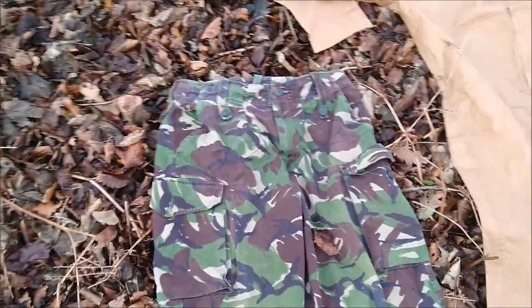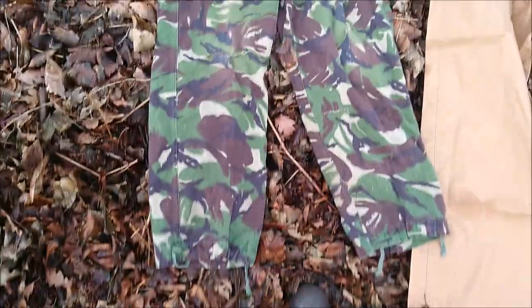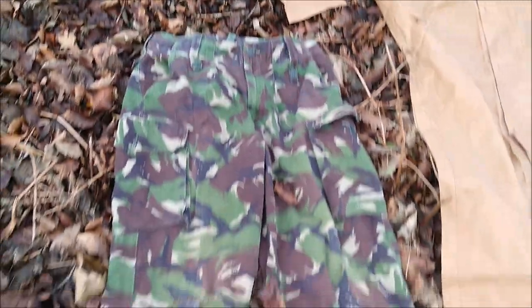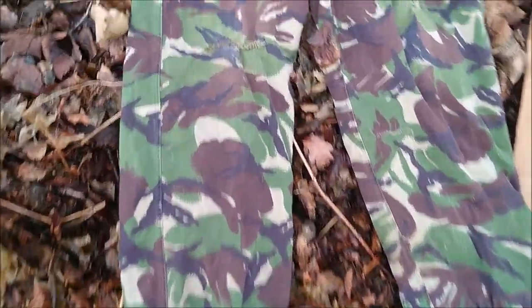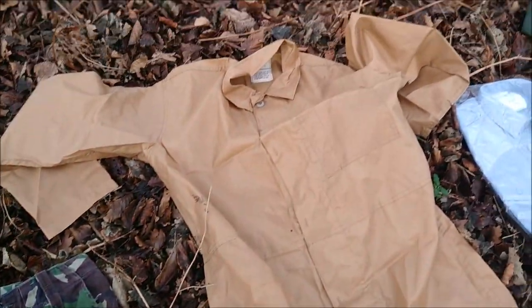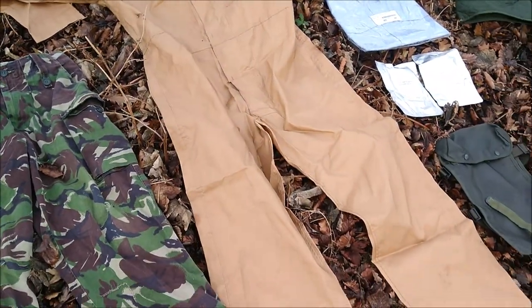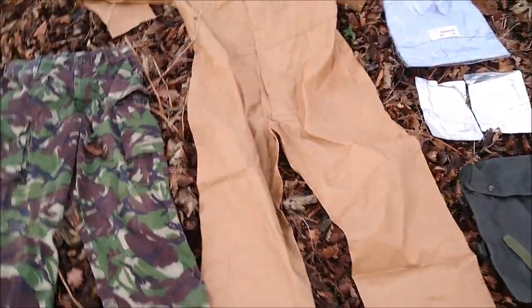Right, as promised, here's a little rundown. So these were the DPM camouflage trousers, which I'm probably going to make into shorts. They've got ripped knees, but awesome. This is the old polyester boiler suit. Again, that will come in handy at some point, maybe when I do some decorating at home.